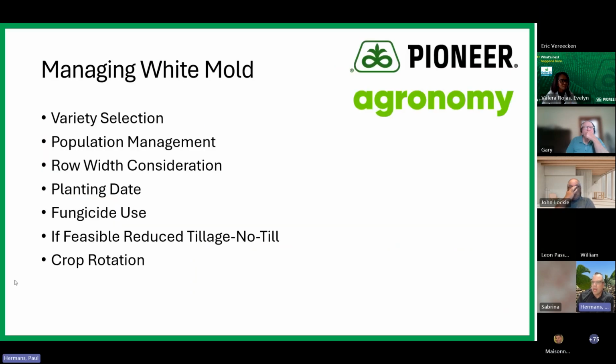So moving forward, I put probably the top 6 or 7 on here. Variety selection, hopefully we showed you definite differences in varieties that we have at Pioneer. I agree with the population management. We're actually doing in Eastern Ontario this year, we're going to have some trials. We got about 20 trials between Toronto and the Quebec border going at 80, 120, 160, and 200,000.